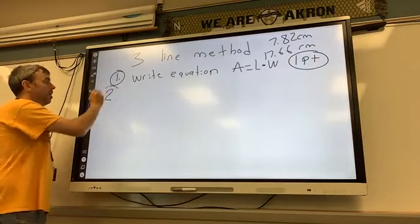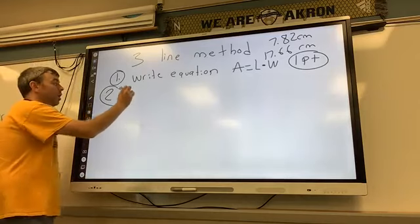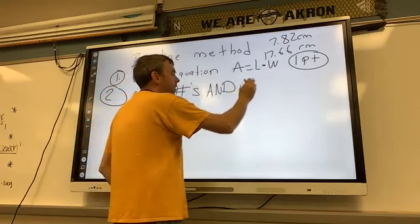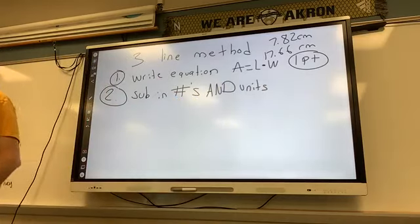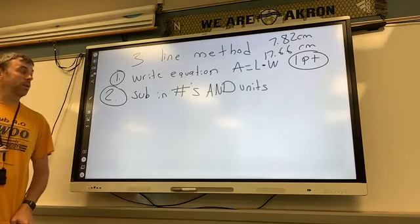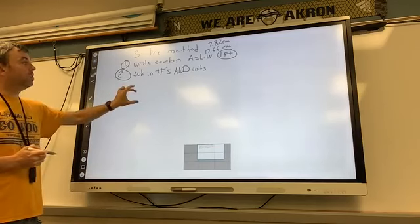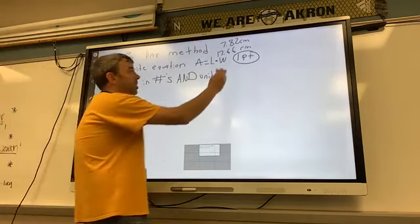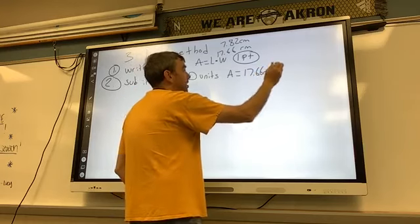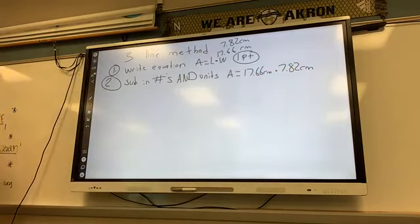Step 2. Now do you guys remember step 2? We have an equation, so now we have to plug your numbers in. So sub in numbers and units, because there should never be naked numbers. No naked numbers. A number should always have a unit with it. Sub in numbers and units. So back to our area example, I would say A equals 17.66 centimeters times 7.82 centimeters. So there's the second part of our 3-line method.